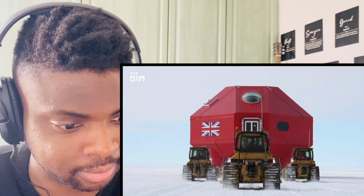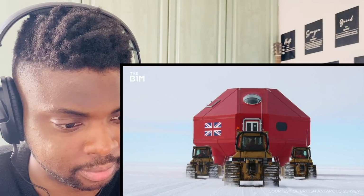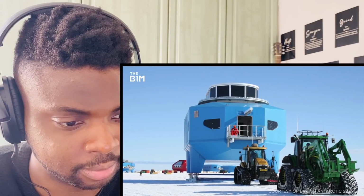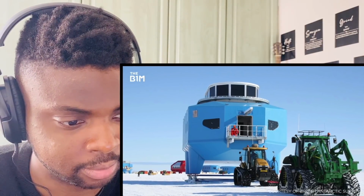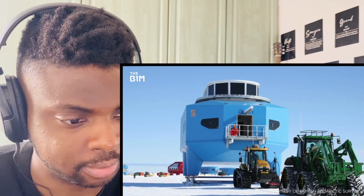Once ice reaches the edge of the shelf, it carves off into the ocean, creating icebergs. As the Haley base moves closer to the edge of the shelf over time, its modules can be lowered and towed by bulldozers to a new position further inland.